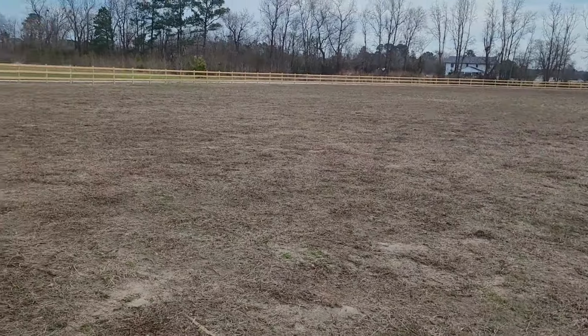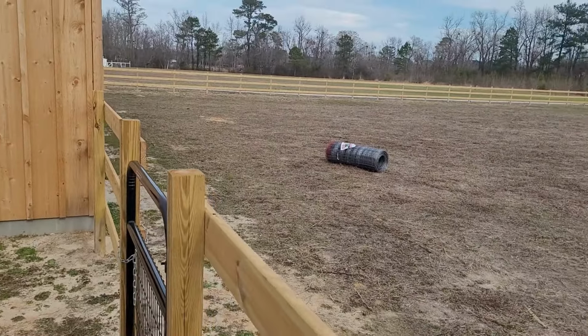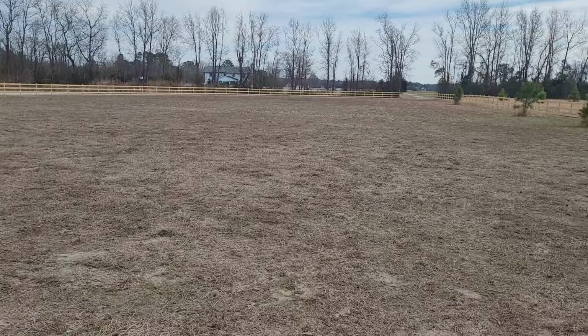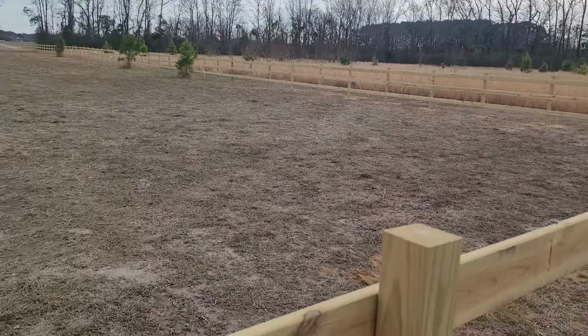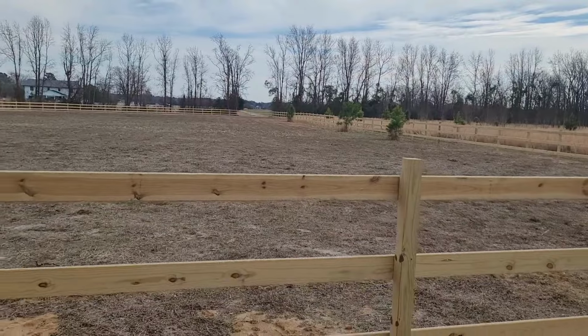This is the field we're gonna be putting them in. I do have some extra wire I'm gonna have to run, and we're just gonna basically run some of those T posts and some of that fencing down through here, make a nice big enclosure for them, and then run it along the fence line here. And they're gonna have basically this back quadrant of our pasture.